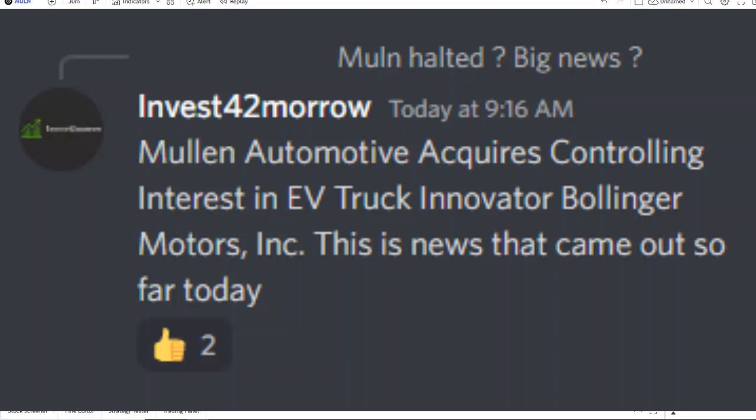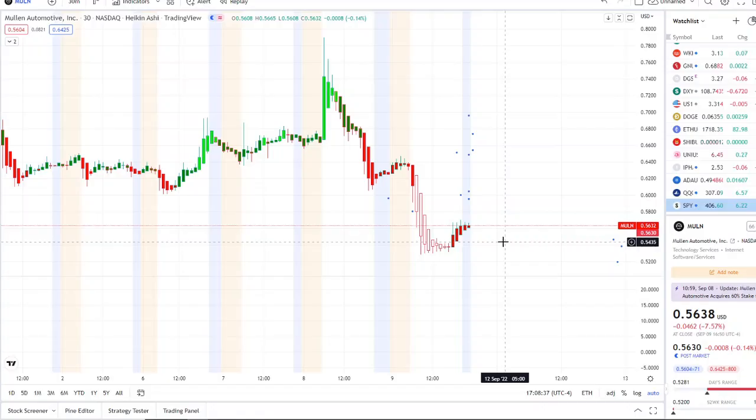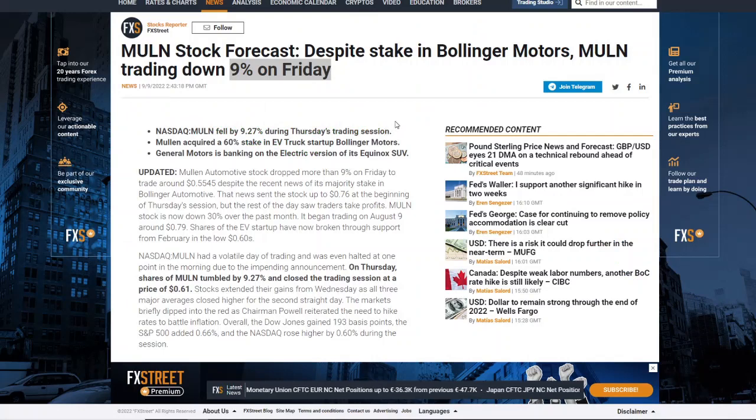We sent this out in the pre-market. Some of the members were asking why it was halted, and not many news sources were out with this information yet, and not a lot of people were aware of it. And this is the type of information you get to know about early on in the pre-market when it's something that requires attention over at our Discord. And this is the news that came out: the Bollinger Motors acquisition.